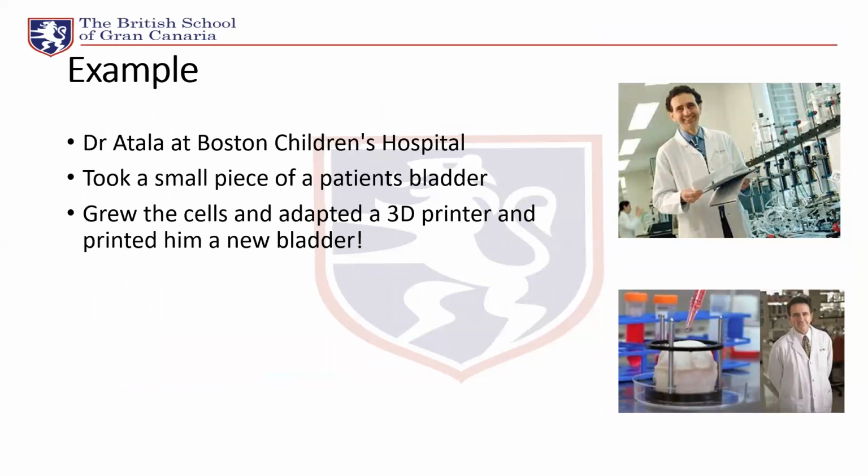So this is Dr. Atala, and he's at Boston Children's Hospital. Now, there was a patient that was born with various medical difficulties, and this patient needed a replacement bladder. This was a child who needed a replacement bladder. Now, the problem is when people have to have a transplant, obviously they've got to wait for somebody to die, and in this case it will probably be a child that has to die, and then they'll take their organ and put that organ into that person that needs it.